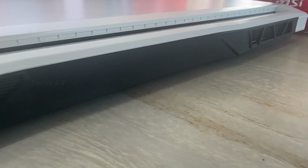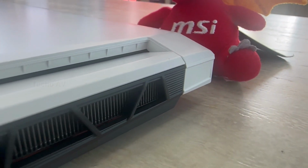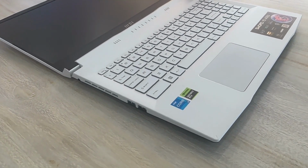Reinventing multi-core architecture. Sword 15 equips the latest 12th Gen Intel Core i5 processor, featuring performance and efficiency cores, providing an unprecedented boost in multitasking work and heavy games.